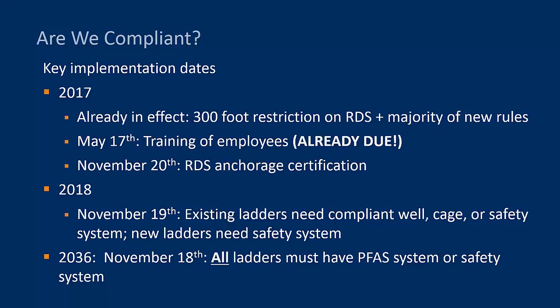We've also passed the May 17th deadline for training of employees that are exposed to fall arrest systems and using those. And then we have some other key dates coming up on November 20th for rope descent system anchorage certification. Further down the field, there are some trigger dates for ladders in excess of 24 feet. But again, those are not the primary subject of our talk today. More fundamentally, you need to ask yourself, what will we need to change in our maintenance operations this year, and what about the longer term?